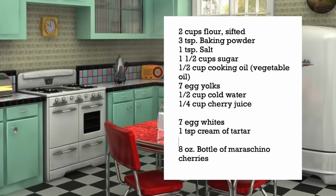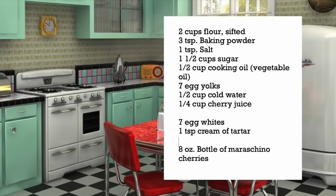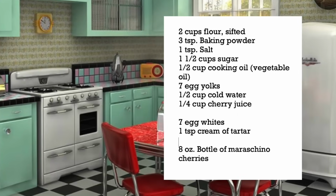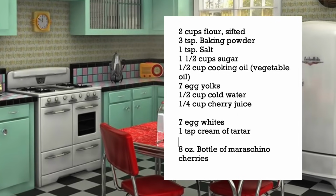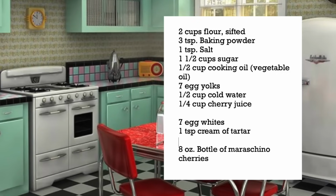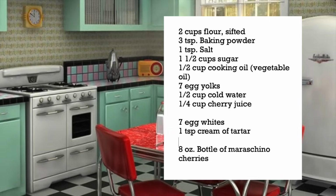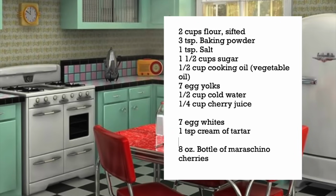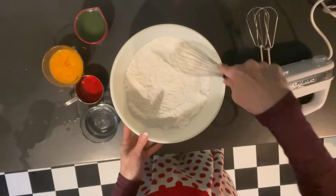And now it's time to make our token of love, this pink frothy chiffon cake, the Cherry Party Cake from 1958. You will need 2 cups of sifted unbleached flour, 3 teaspoons of baking powder, a teaspoon of salt, 1.5 cups of sugar, a half a cup of cooking oil, 7 egg yolks unbeaten, a half a cup of cold water, a fourth a cup of cherry juice, which I just used the maraschino cherry juice from the bottle, 7 egg whites, a teaspoon of cream of tartar, and of course the 1 8-ounce bottle of maraschino cherries.